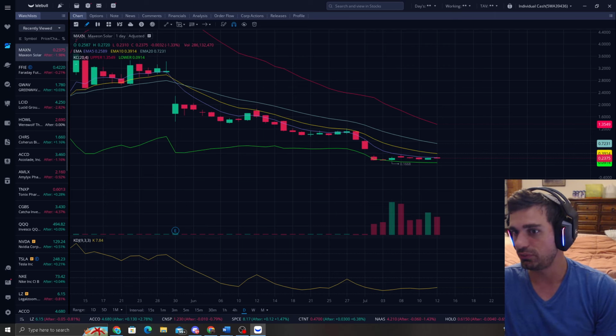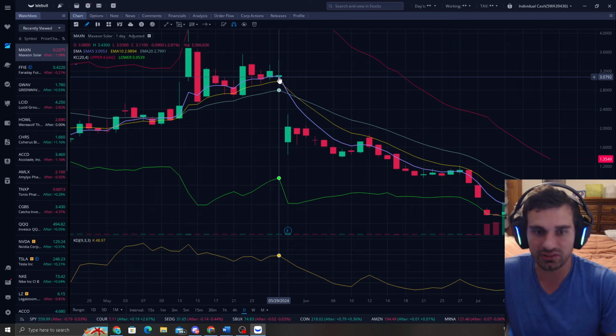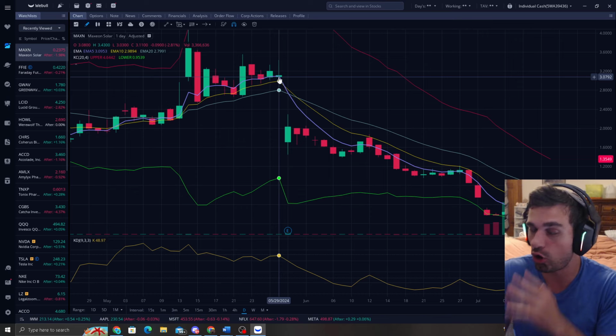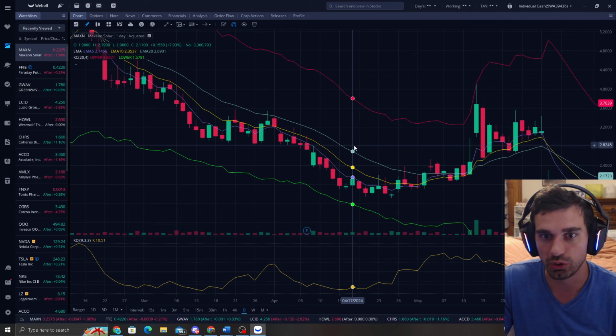So as always, penny stocks are extremely risky. But as you can see, we have not hit the EMA20 in so long. May 29th is the last time we hit it, in all price history, I promise you. As you can see, this blue line will get touched here and there.